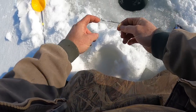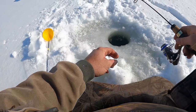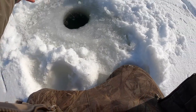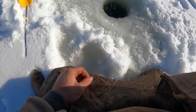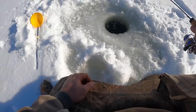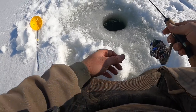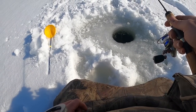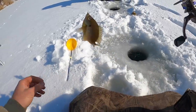That's just a light jig, right? It's just a white jig. That's what I used here last time. Dangle there, I guess. Yep, there it is. No way. On the dangle. Just letting her sit. Oh, wow. What?